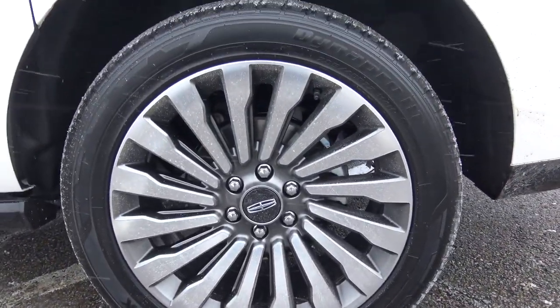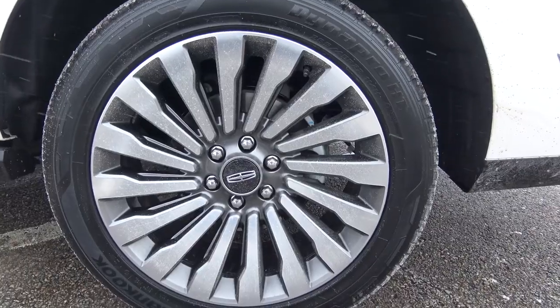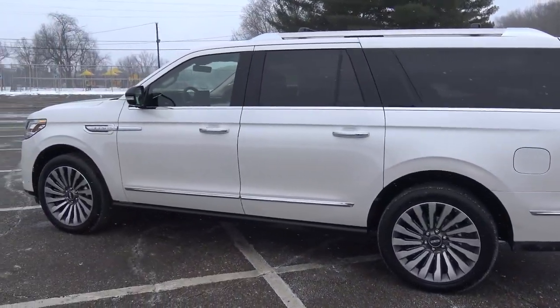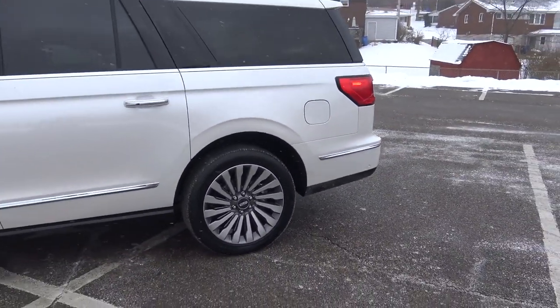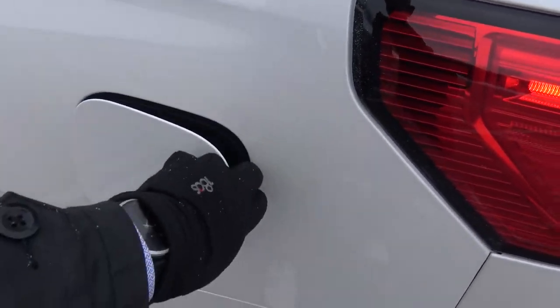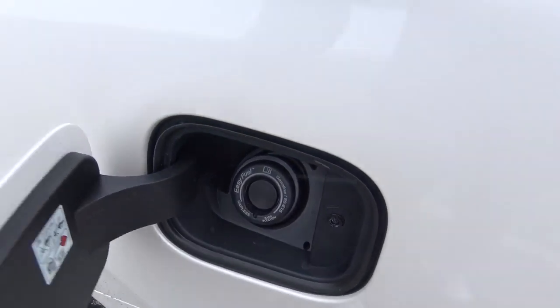We have 22-inch wheels sitting on 285/45 diameter tires. Now for anyone that is looking to buy a Lincoln Navigator, of course there are many wheel options to choose from. These, however, are my favorite. Now with Lincoln being part of Ford Motor Company, we of course have the capless fuel tank system.